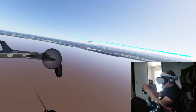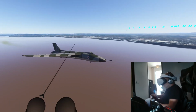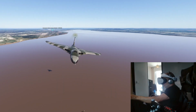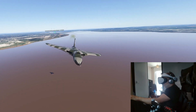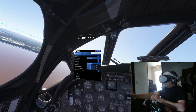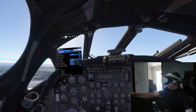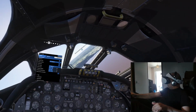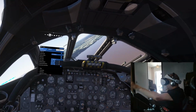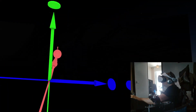Let's see if we can go around it. Hold on. There we go. Oh dear. I'm going to damage the wings. I better go back inside actually. But you get the idea. I'm tempted to just land properly and not, you know. Let's take this off, because we don't want to crash there. Oh no, I keep hitting the button for the VR. It's annoying.